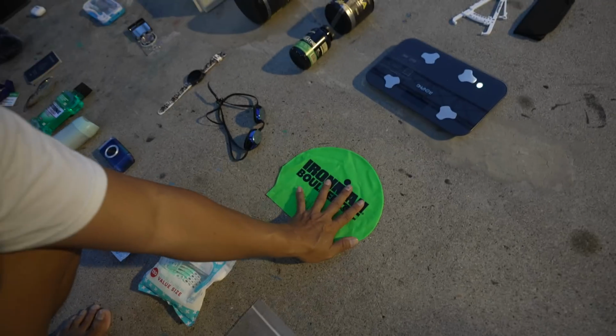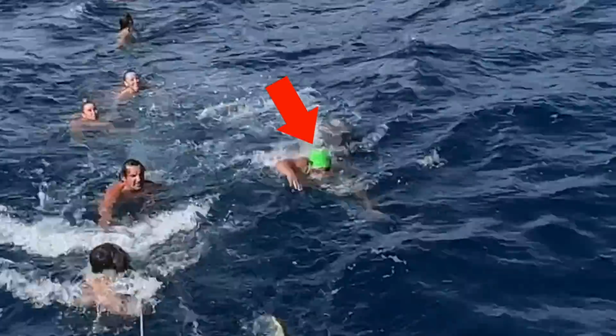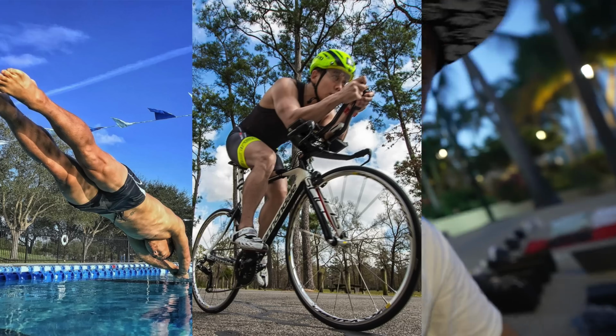I'm gonna do a video where I swim across the equator. This is my Ironman Boulder swim cap. Lucky goggles and triathlon watch. I used to do triathlons. That was 50 pounds ago.